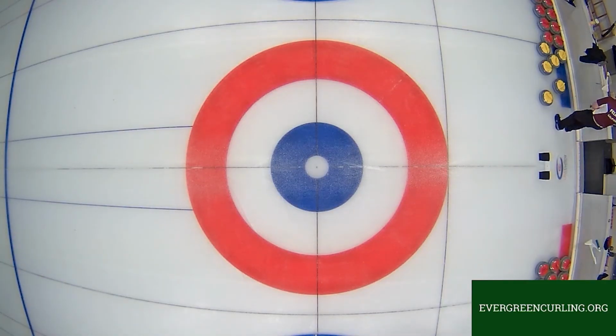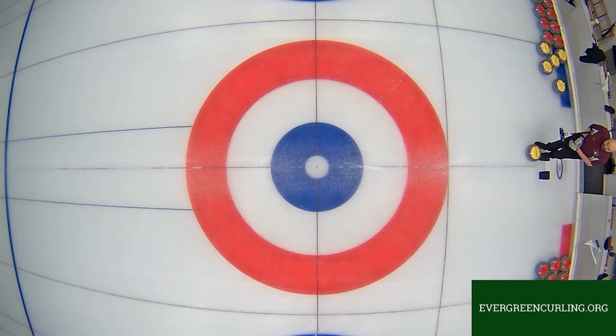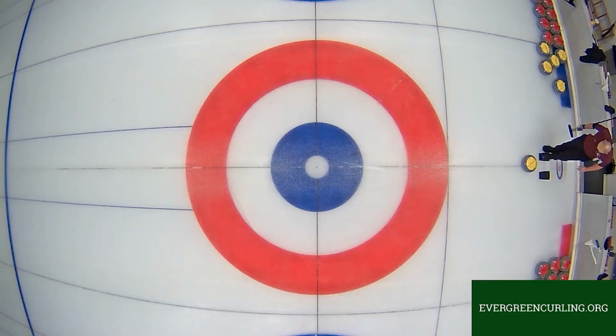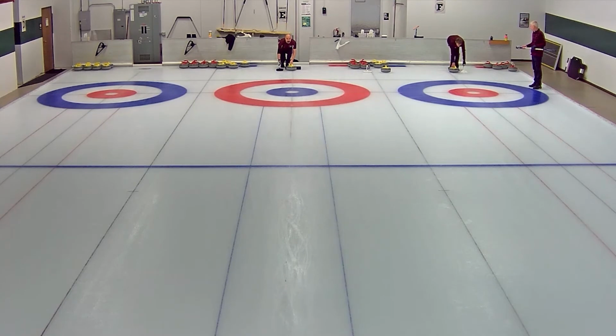By the way, you hear us use words like draw. A draw is a shot that pretty much stops where you want it to stop. You have a takeout, which would go through, but you're trying to hit another rock out. And then I guess you have a guard, which is sort of like a really light draw that ends up out front in order to protect other stones.